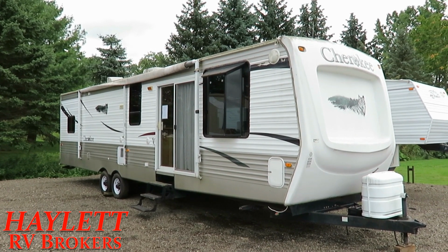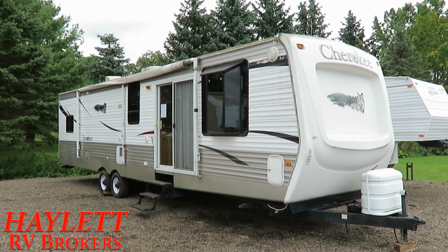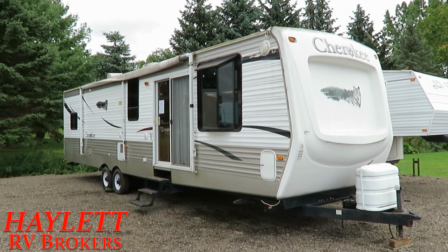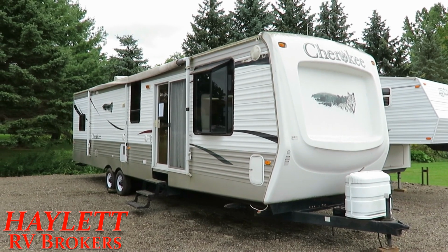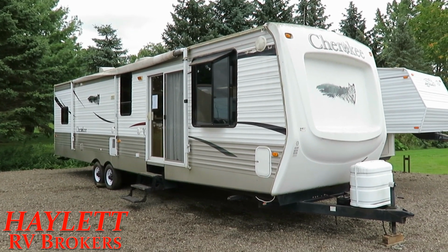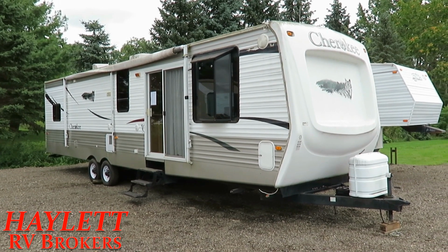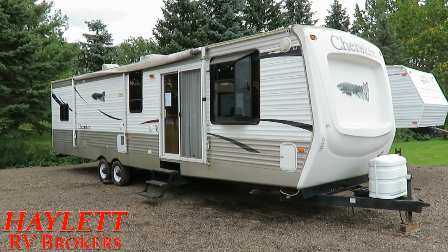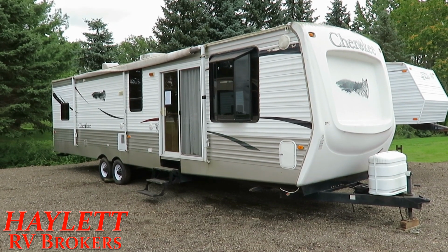It's one of those things, I think it could be a diamond in the rough with a little bit of effort. If you've got a little bit of design skill, accenting, decor, things like that, I think this is something that could also be a good candidate for a fix-it-and-flip-it kind of buyer. And I know that we have a lot of those folks shop our used RVs here at Haylett RV and Haylett RV Brokers looking for things like that. I think this is something you could probably do pretty well on if you're a project type person.